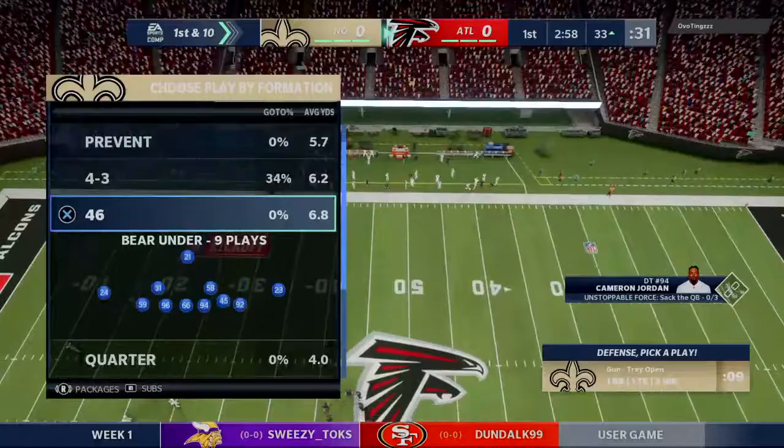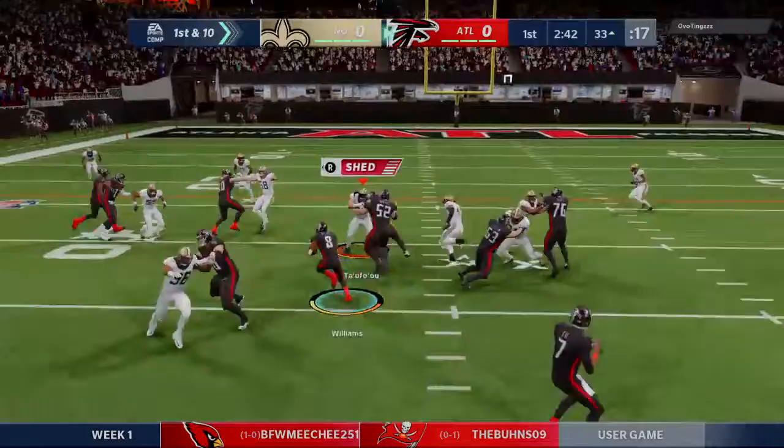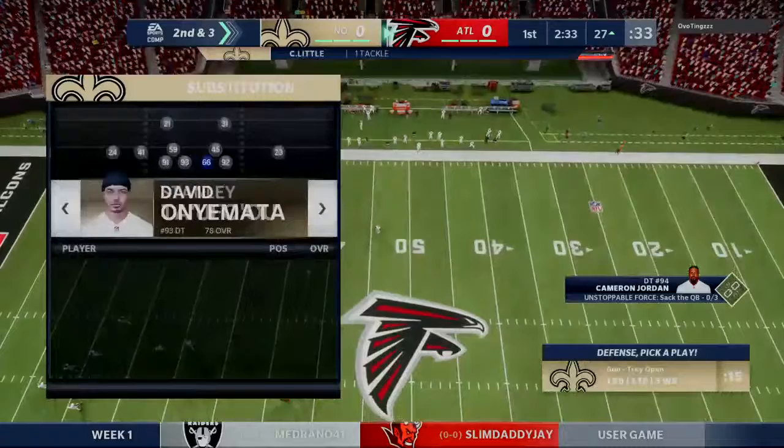So they'll come up first and 10 now from the 33. And he's going to get 7 out of this before being taken down at the 27. Someone's looking fresh, and his O-line is definitely licking their chops. Everyone likes to run block. If you're an offensive lineman, nice early burst, nice gain, too.